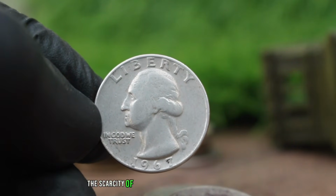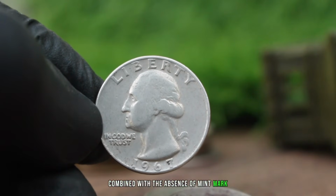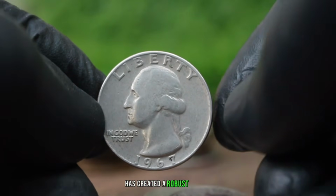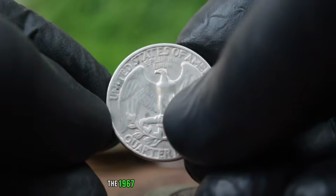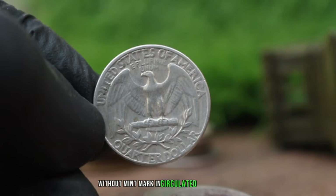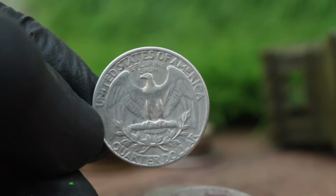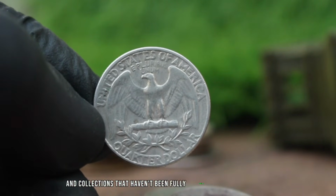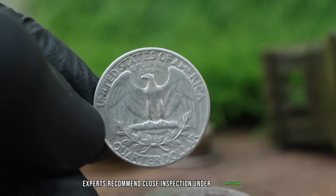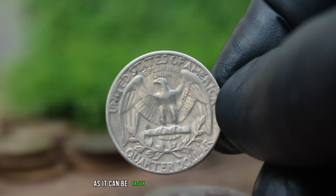The scarcity of the large date in circulated condition, combined with the absence of mint mark and the coin's important historical context, has created a robust market. The 1967 Washington quarter large date without mint mark in circulated fine condition is often found in estate sales, coin rolls, and collections that haven't been fully examined for mint varieties. Experts recommend close inspection under magnification to identify the large date variant, as it can be easily missed by the casual collector.